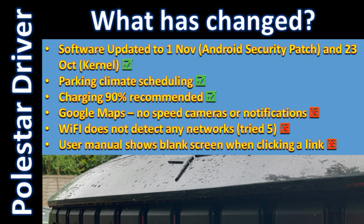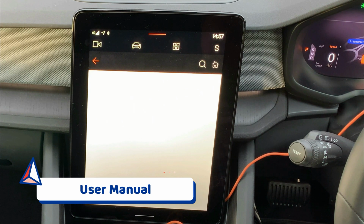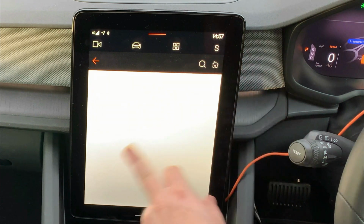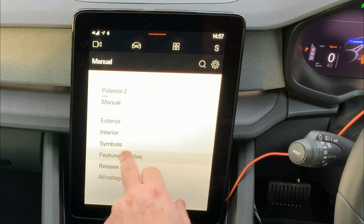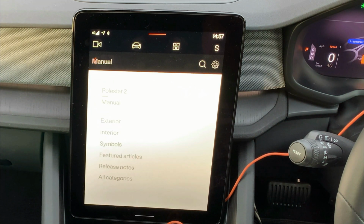The last thing on the list there is the online user manual in the car. And I've never used this before, so I can't tell you whether it used to work or not. But you'll see from this clip, it doesn't matter which links I click on in the home screen, it just gives a blank page and nothing ever happens. You can go back to the menu, select a different link, again you just get a blank page.